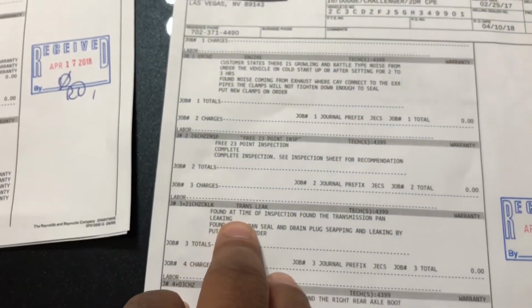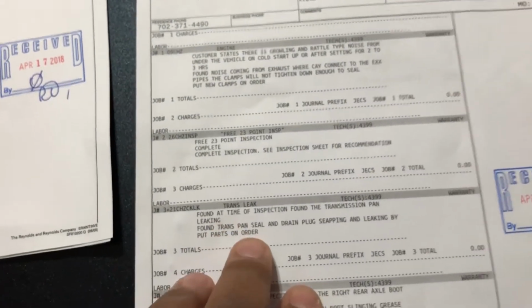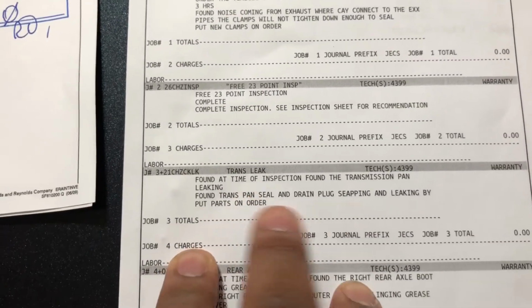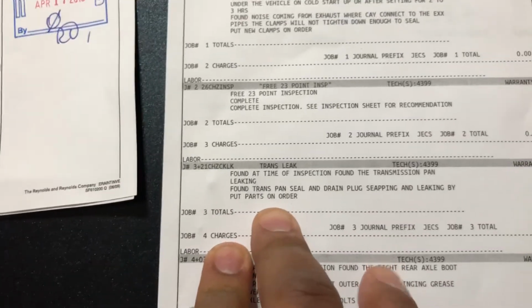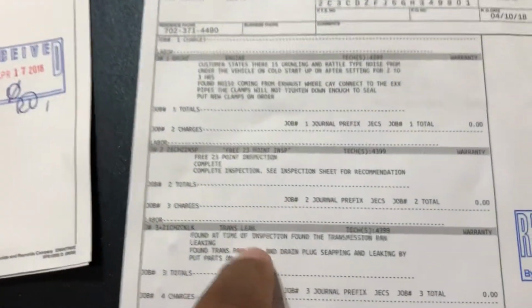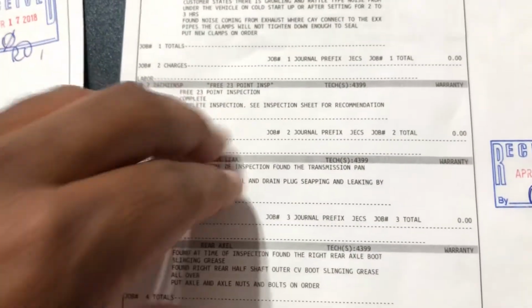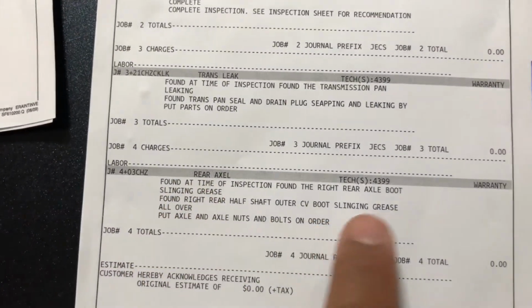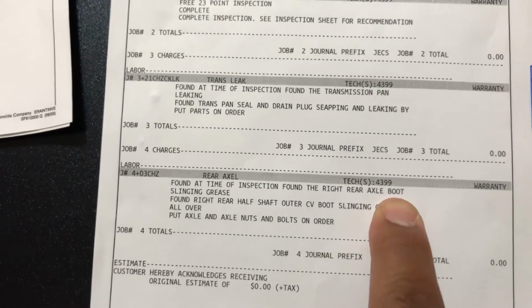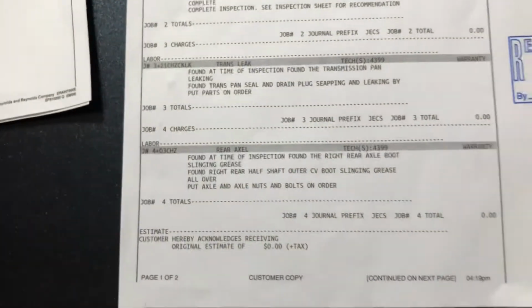While they were back there diagnosing my noise, they found that my transmission pan was leaking. So that's the seal around my transmission. It was leaking, and the drain plug was leaking. And then they also found these things. My axle boot was slinging grease. My half shaft was slinging grease.